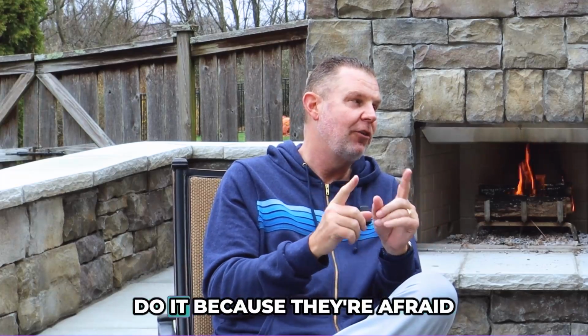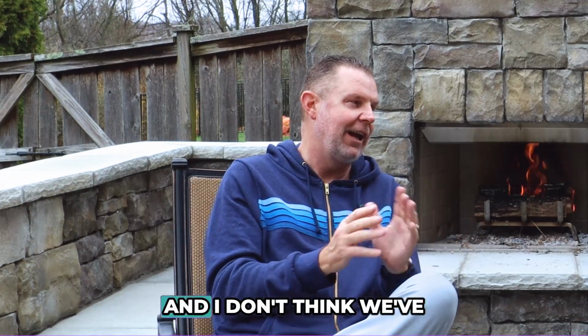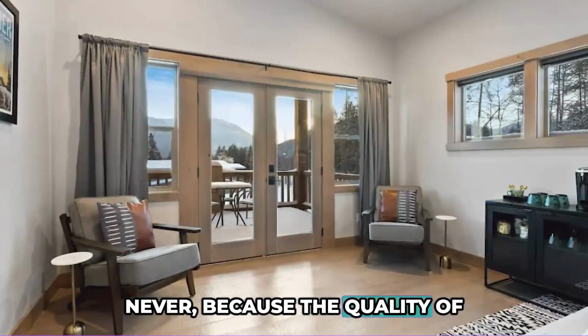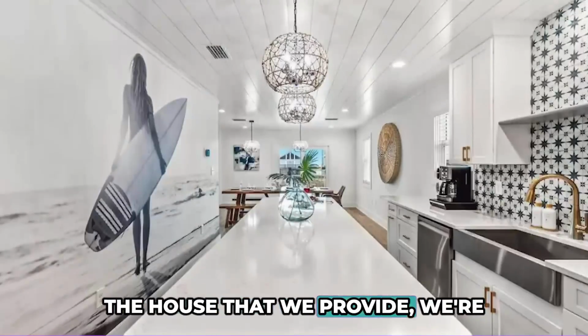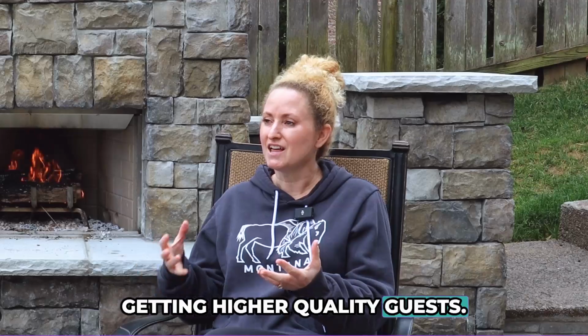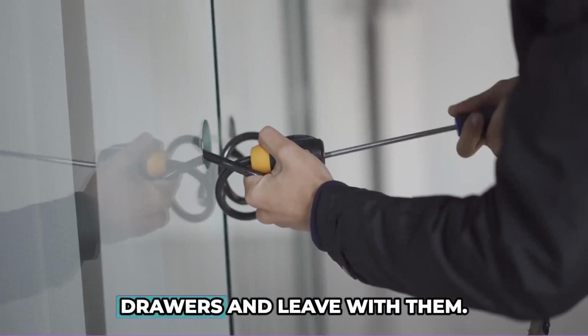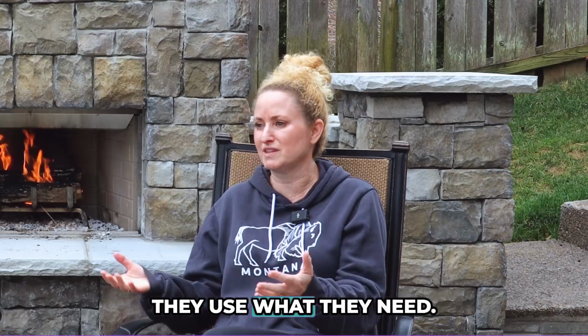And a lot of people don't do it because they're afraid they're going to get stolen. And I don't think we've ever had that happen. Never. Because of the quality of the house that we provide, we're getting higher quality guests. They're going to respect our property. They're going to take care of things. They're not going to take everything off the doors and leave with them. We've never had that happen. They use what they need, they leave.